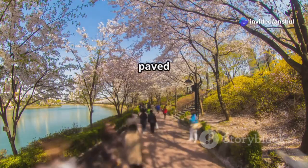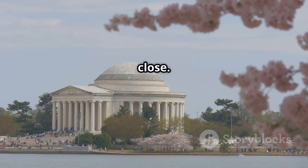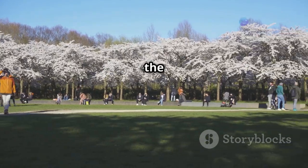Visitors can stroll along the paved pathways that encircle the Tidal Basin. They can admire the blossoms up close. There are plenty of benches and grassy areas where visitors can relax and soak up the atmosphere.